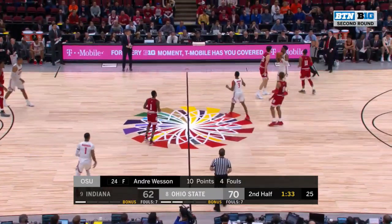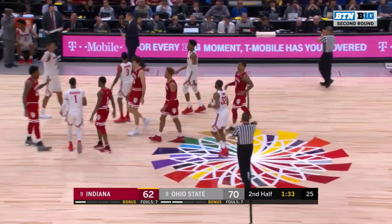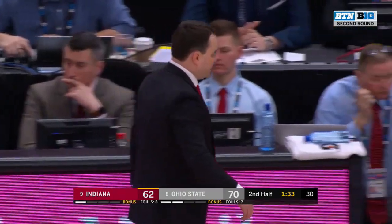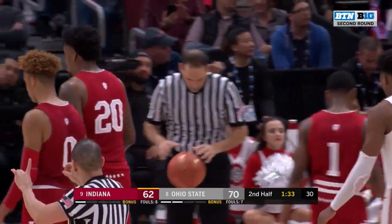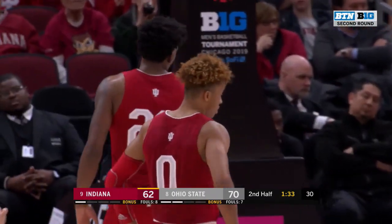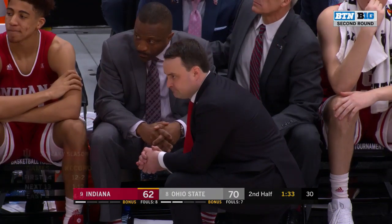These are mistakes that have dogged Indiana during their stretch, when they just could not get off the deck. They started 12-2 this year, then lost 7 in a row, and then they lost 11 of 12. Their lone win was against Michigan State in overtime. But they have turned it around, and Hoosier fans all over the country feeling like Archie Miller's team was finally back to what they could be.